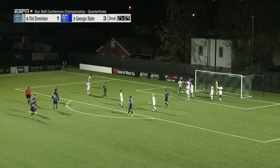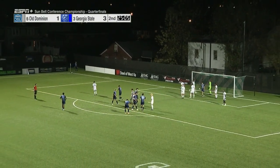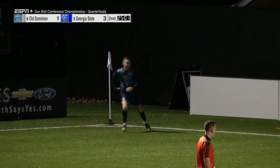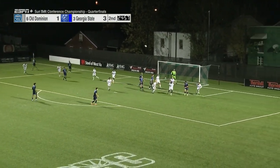We talked about this at the half. Old Dominion, their bread and butter, is trying to get set-piece opportunities and scoring off of them. They scored off of two corners when they played Marshall here at Hoops Family Field earlier this season.